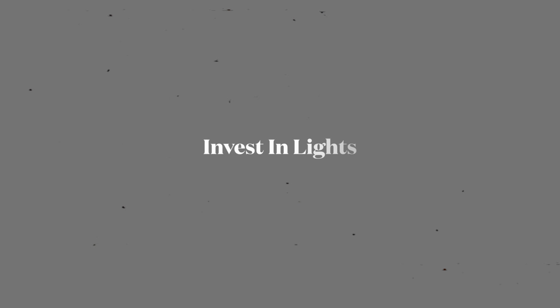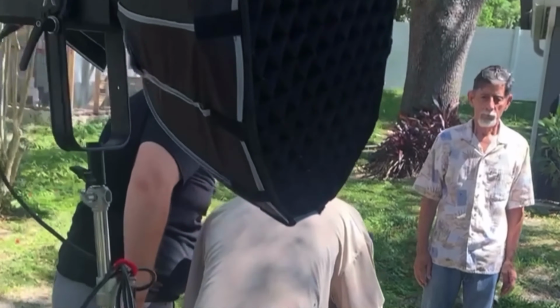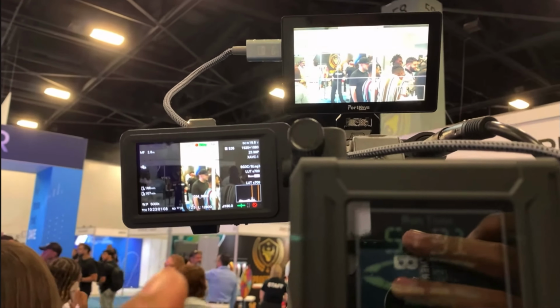Another really smart investment is going to have to be lighting. This is an investment that a lot of beginners cheap out on or even sometimes neglect. Me personally, because I do a lot of events and corporate interview style work, lighting is pretty much essential for my kit. Now, for me starting out, I really wish I didn't cheap out on certain lights.